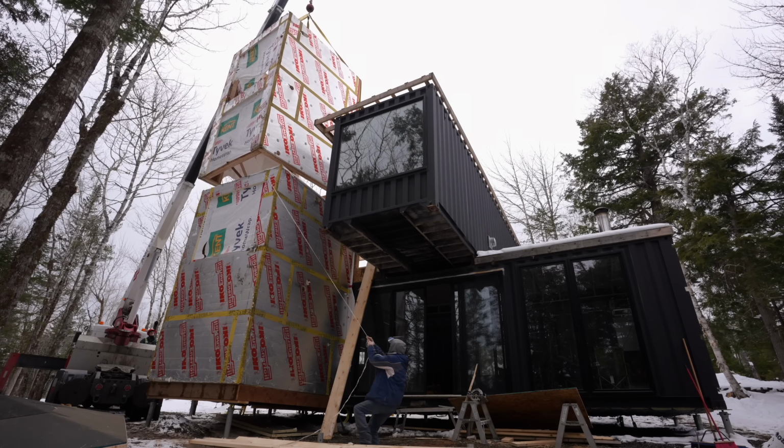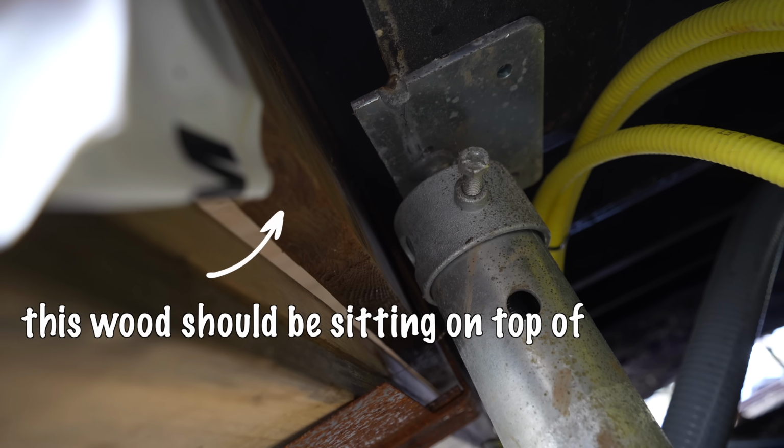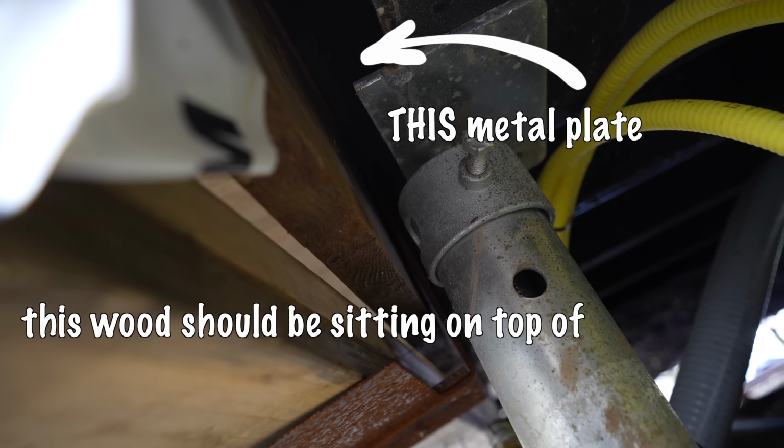What ended up happening is on the day that this tower got craned into place, the foundation was not done properly, and unfortunately the contractors didn't say anything. They just didn't address it. So we have found out months later that it actually is shifting away from the containers. It has the risk of falling over completely. So it was back to the drawing board.